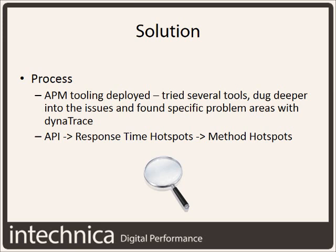The traditional tooling approach, looking at raw infrastructure metrics, wasn't a great deal of help apart from demonstrating the symptom. So we chose to bring in APM tooling, application performance management, a very current and very effective type of performance analysis tooling.